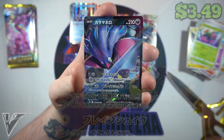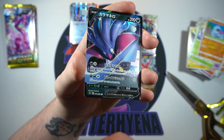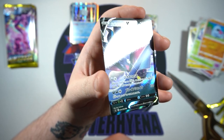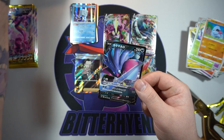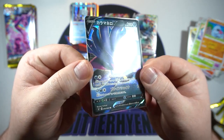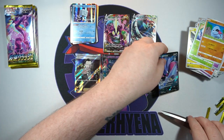We got Nose Pass. And there is our next V. We got Malamar. I cannot remember if we pulled Malamar. I think we did. I think this one here might be a double. Not 100%, but I could be wrong. Actually, I'm very sure that this is a double. But there we go. Malamar as our next V.